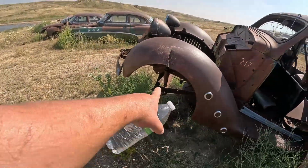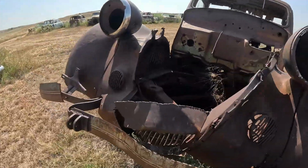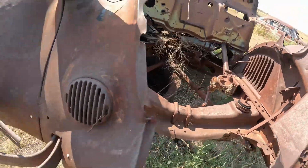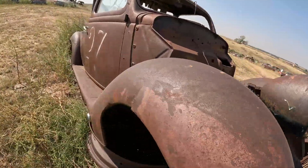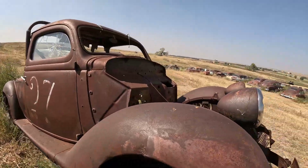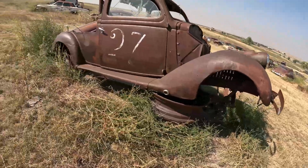Oh, somebody cut the freaking... Oh, why did you do that? A lot of little pieces on here. This is one that would probably get possibly dismantled. Boy, they were bound and determined to ruin everything on this car. Doors, though. Well, they cut this side off too. They ruined that axle. That's unfortunate.